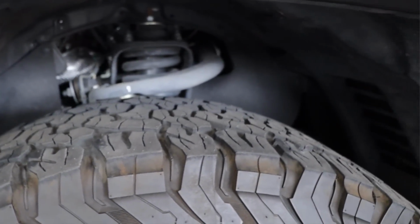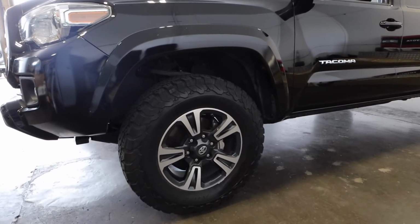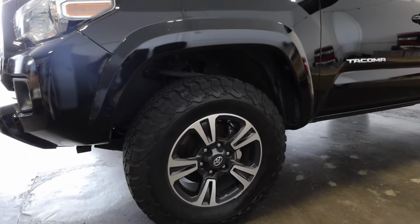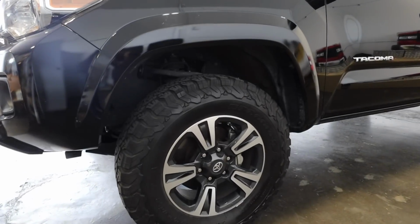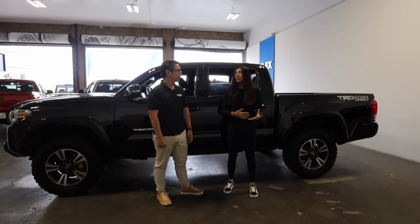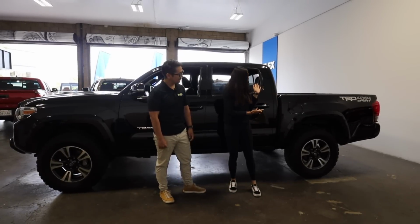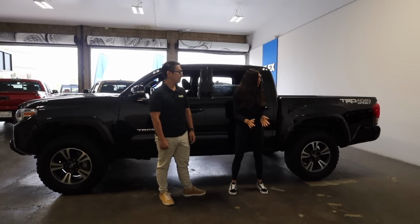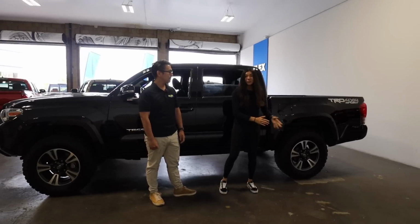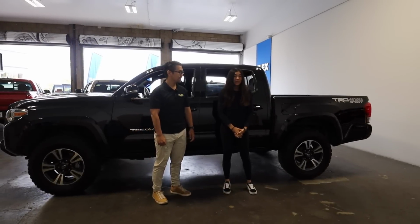It's got BF Goodrich KO2s in the size 265/70R17. Something special about the Sport is it's got these 17-inch wheels, but we might change that up. I think we might go with something different as we're renovating and converting it. You can see, obviously, it's in the color black, and because it's a Sport, it's got color match fender flares, but this is another thing we could also change up as we're doing the build.